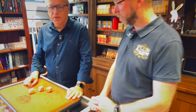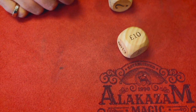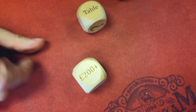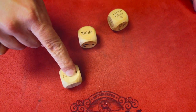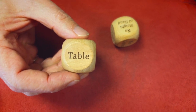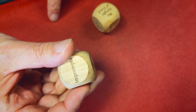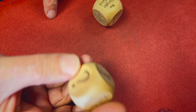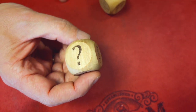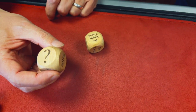And we devise the act using these dice. Now, the first dice over here gives us a value. It ranges from £10 to £200 plus. That's what we want. Also, this dice gives us a different performing scenario. So we got things like table magic, stroll in, parlour, impromptu stage. And we've got a mystery one. And with the mystery one, I believe we can choose our own scenario.